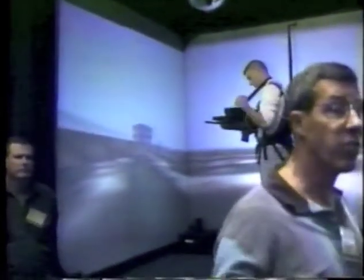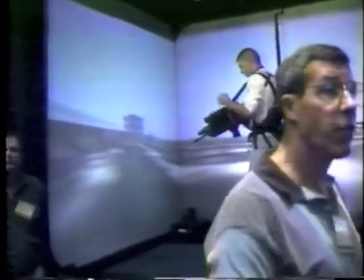Gentlemen, one of the least glamorous but most important branches of the Army is the infantry. It is also the most difficult portion of the Army combat to simulate. Dismounted infantry combat is the most difficult to simulate. If you'll step over here with me now, we're going to describe to you how the Army has made significant advances in the past year in virtual simulation of dismounted combat.